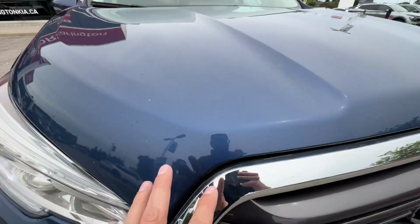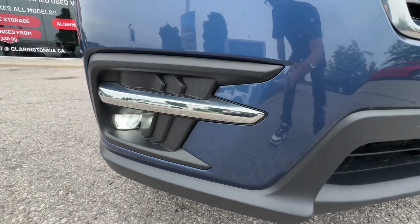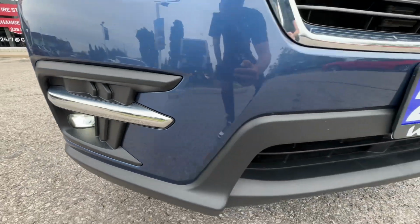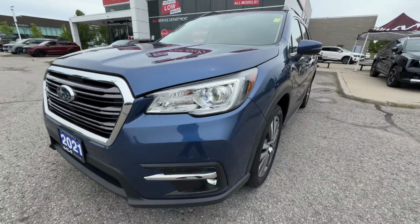So we've got something to indicate that it's used. A couple little light stone chips on the front. We have LED headlights. We have the LED fog lights down below. Check out the cool treatment here on the fog light housing too. Looks really sharp. Continues all the way around the front. Have that nice Subaru logo there. And then around to the driver's side again.